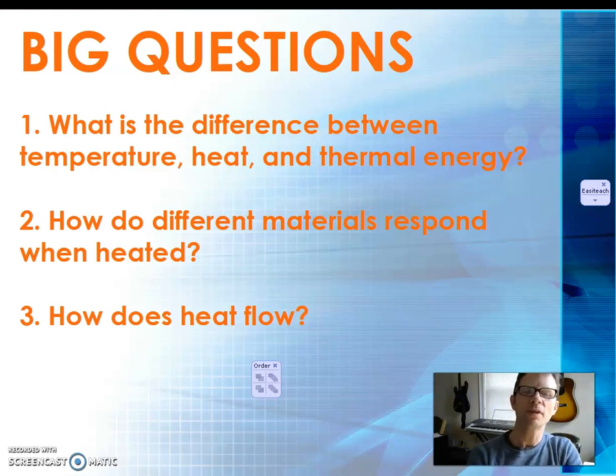Temperature, thermal physics. We're getting to a new concept today. It's another vocab term that I haven't really introduced to you yet. I might have mentioned it briefly. And in particular, if we look at the big questions for this entire unit, these are like the essential questions, the thought questions that we should have in the back of our mind during this entire time.